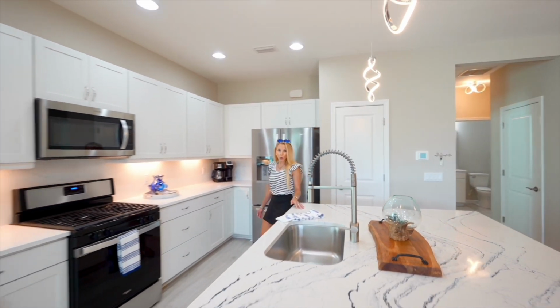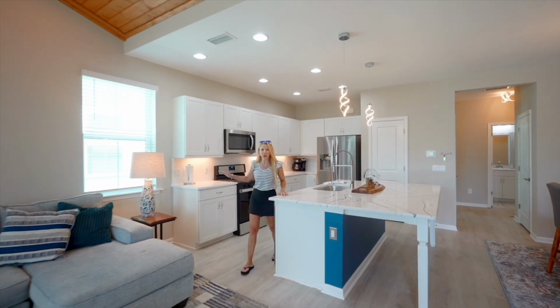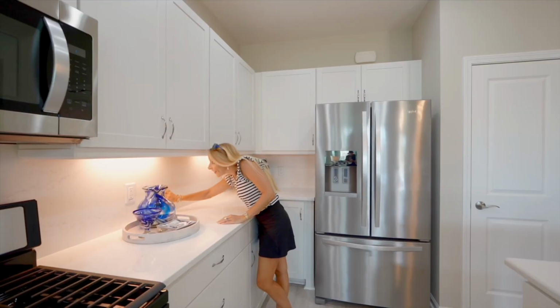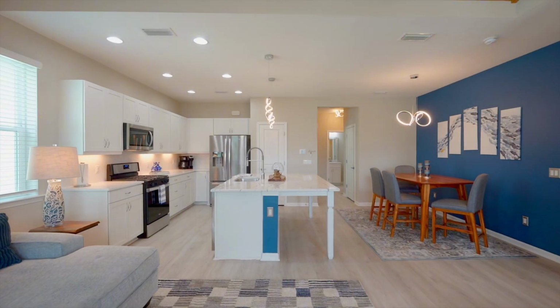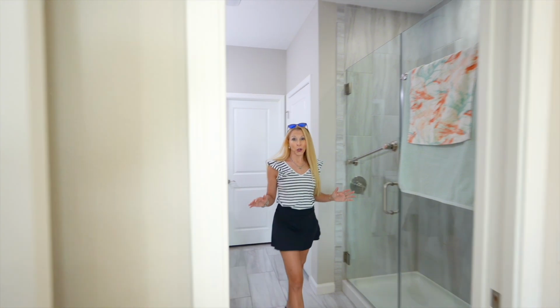This amazing quartz, the details here and the lighting, and everywhere we turn, it's gorgeous. Everywhere you turn in here, you've got those finer details that we all want.